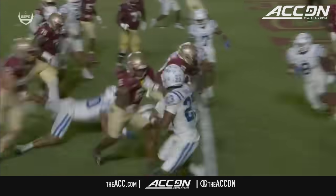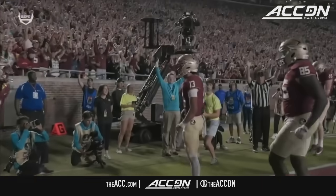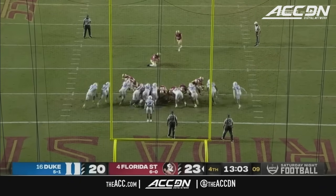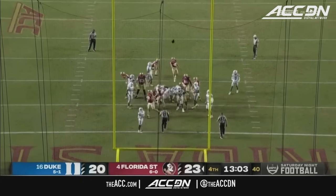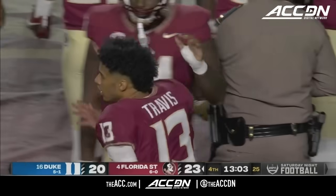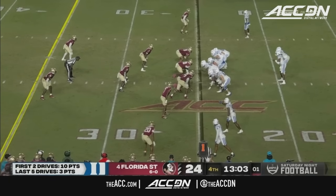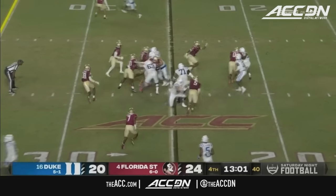Now Duke will have to fight from behind, apparently without a starting quarterback. Took more than 6 minutes. They find the end zone. So it is Henry Belin, who will now have to spark a comeback here.